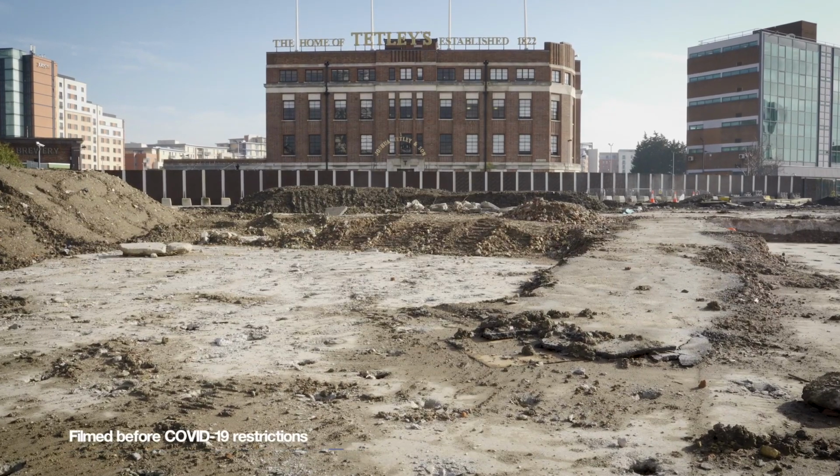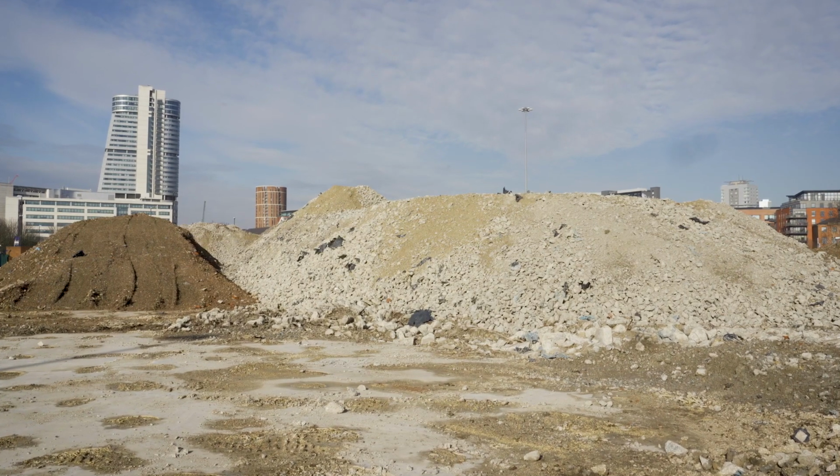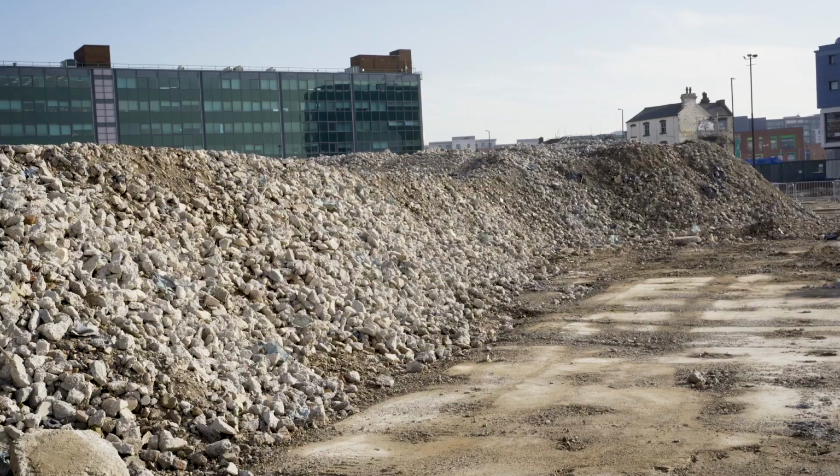This site is the Aire Park, Leeds. The site is a former brewery site. It's an iconic site in the centre of Leeds and it's part of a much wider development.